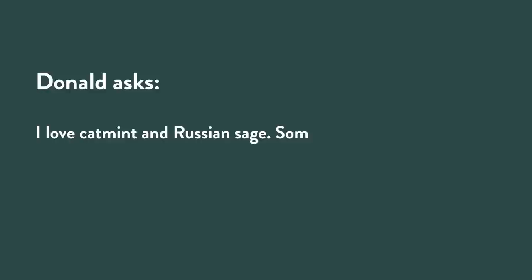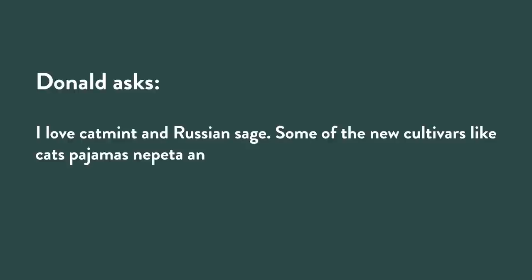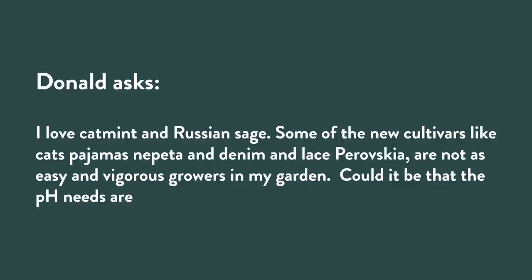That's great advice, Stacey. Donald writes to us, I love catmint and Russian sage. Some of the new cultivars like Cat's Pajamas Nepeta and Denim, which is the Russian sage, love that plant, are not as easy and vigorous growers in my garden.